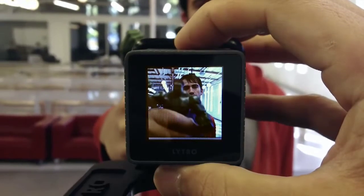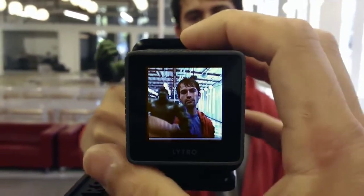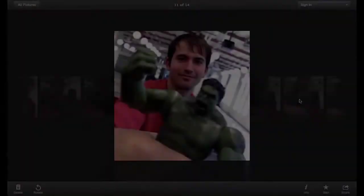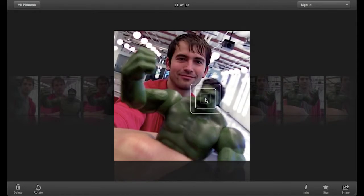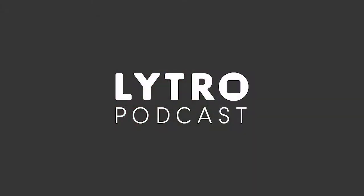Note that the subject in the foreground is a little bit blurry in the viewfinder. This is good. If there is nothing blurry in your picture, there will be nothing to refocus. Living pictures taken this way will have a large refocus range, and you'll be able to clearly refocus on the presented object, your friend, and on the background. Give it a try and share your pictures with us on our Facebook page or at Lytro on Twitter. Happy shooting!